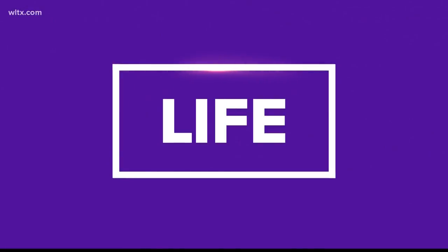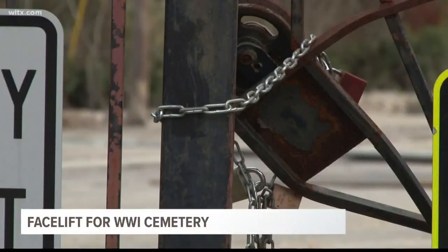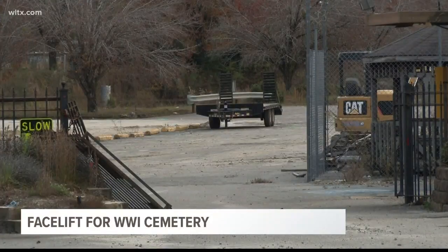Well, a little-known World War I cemetery here in the Midlands may be getting a facelift soon. News 19's Chandler Mack has the details. Child Cemetery is located behind this gate at the old IPG plant on Shop Road.